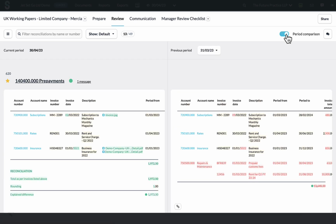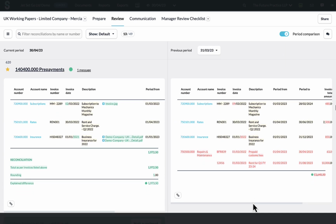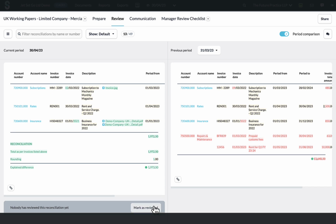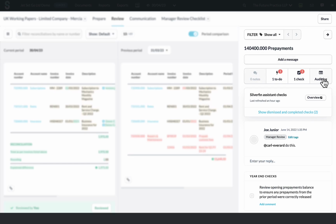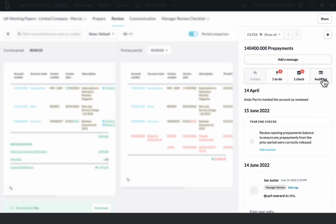Managers and partners can review jobs within the software itself in real time, working through the different schedules, comparing side by side with previous periods, all with our simple navigation designed for ease of use. They can even see the full file history, really increasing trust and transparency in the review process.